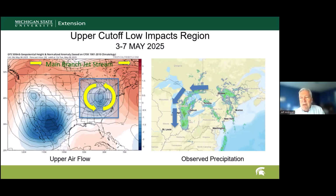This is the little bit of meteorology 101 here, but we had a feature here in the Great Lakes region, something called, it's referred to as a cutoff low. And on the left-hand side here, this is looking at upper air conditions, the upper troposphere. So basically the jet stream flow, this is actually at the bottom of it. And these black lines here show the higher and lower pressure systems here, and the wind flow is essentially parallel to those black lines.